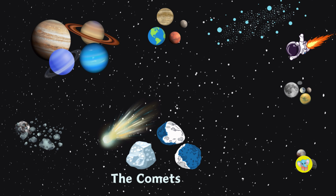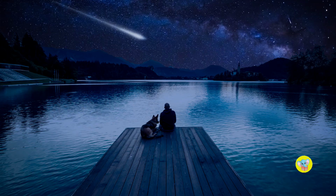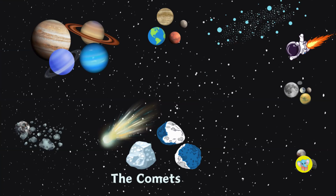Sometimes Earth moves through the small rocks and ice left behind by a comet path around the sun. When this happens, they burn up in Earth's atmosphere like shooting stars. The Leonid meteor shower, for example, can fill the sky with thousands of shooting stars every hour at its peak.